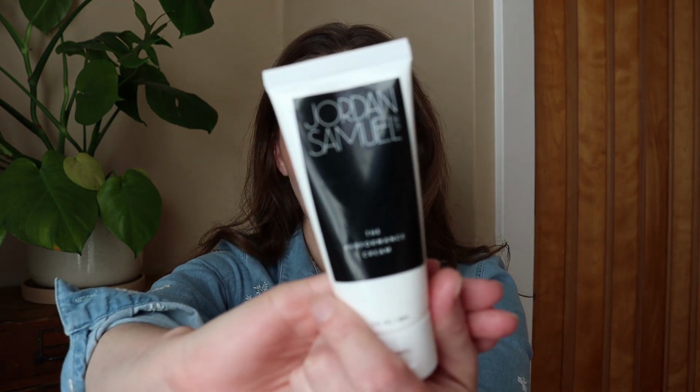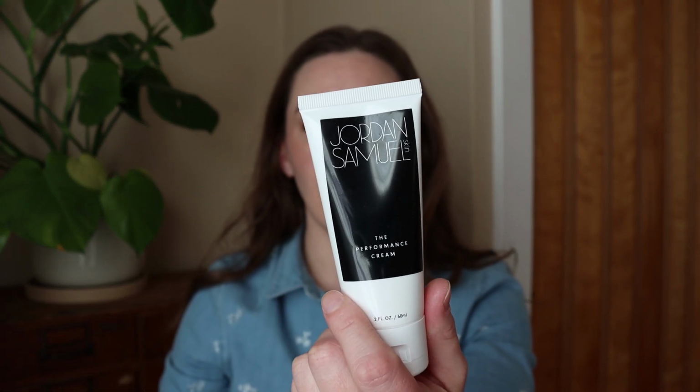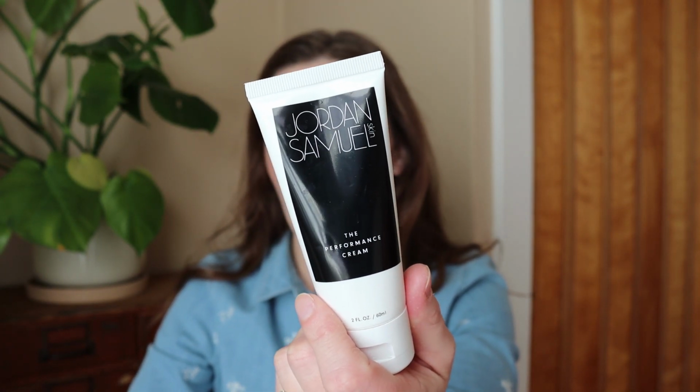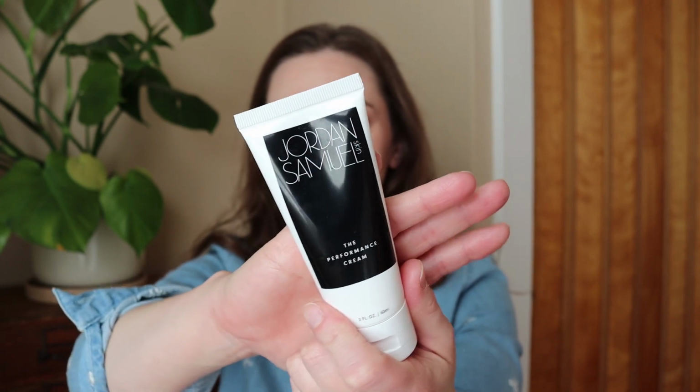This is an absolutely wonderful moisturizer. Very, very gentle, easy on the skin. Really good for layering. Also, I really enjoyed this during hotter times of year. So I'm gonna wait until it warms up here again, and that's probably when I will crack this open.